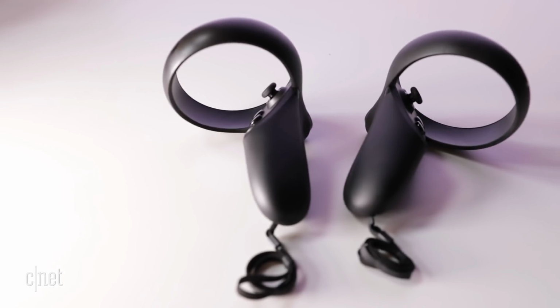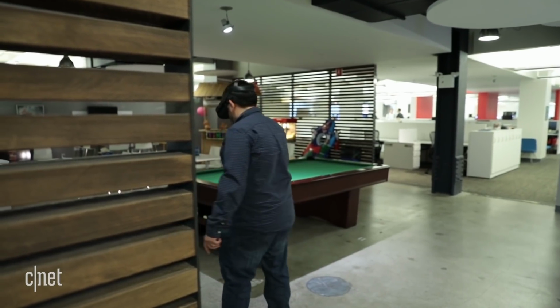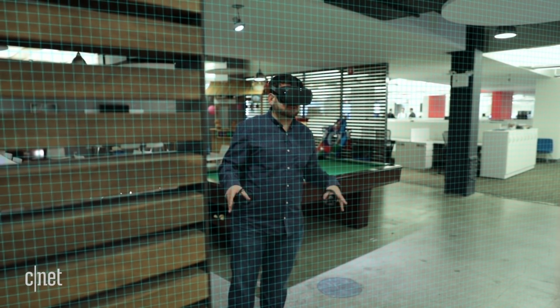You can draw any sort of boundary space you want with Oculus Quest. You can paint the boundaries of your space. And when you do that, it creates this glowing wall all around you. That's your bubble world that you enter into for VR. But here's the crazy part.